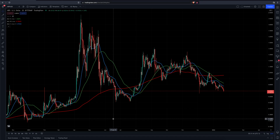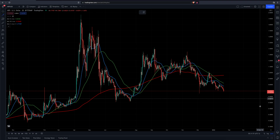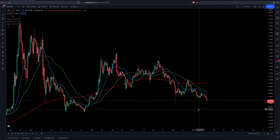Today is January 21st. It is 5:30 a.m. over on the East Coast, Eastern Standard Time. XRP is down, let's see, 2.5 cents today, down 3.61%, trading over here at 69 cents in the red. The entire crypto market was in the red yesterday. A couple things I see here on XRP.